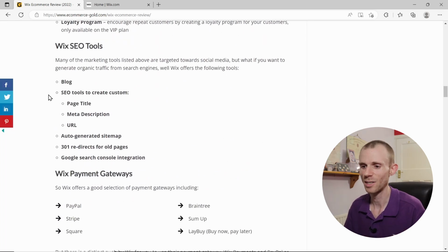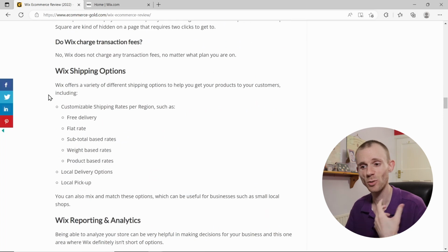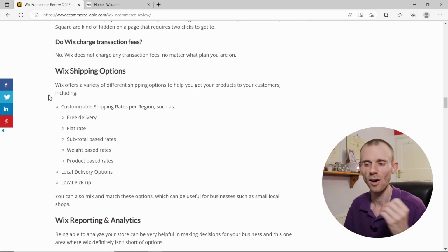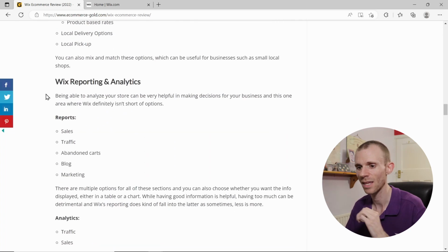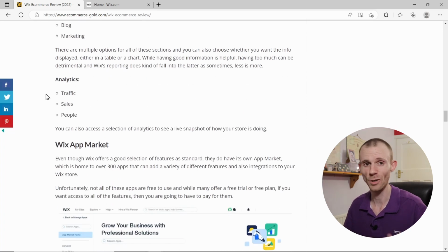They do have some good SEO tools as well. They also offer a good selection of payment gateways, and there's a good selection of shipping options as well as integrations with third-party order management, shipping, and fulfillment options, including drop shipping and print on demand. There's also a good selection of reporting and analytics tools, so you can go through and see what you're selling, where you're selling, what's selling well, etc.